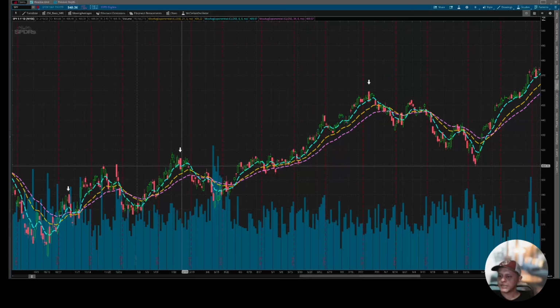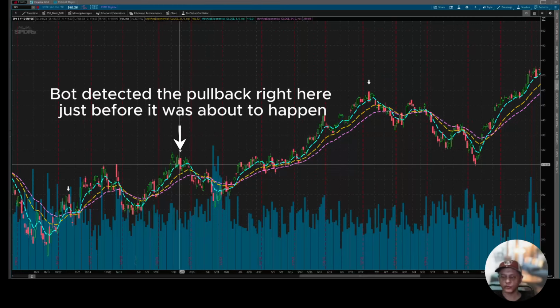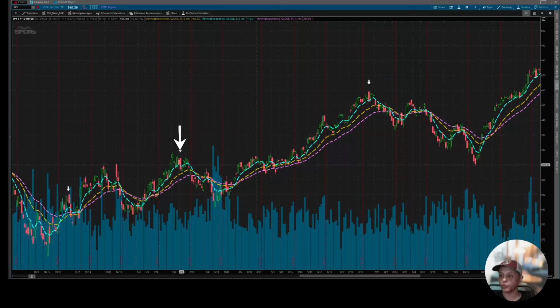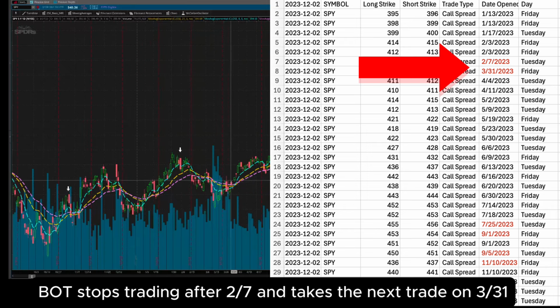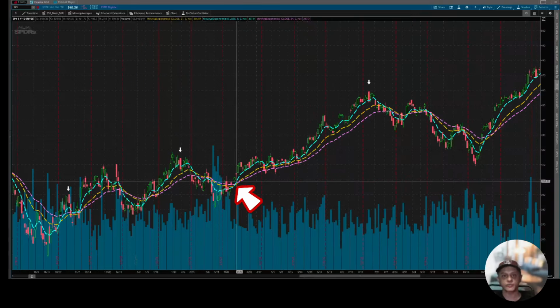So, okay, on 2/7, if I look at the logs, it detected a pullback beginning to happen, and I'm very pleased that it picked it up just before it was about to happen. So on 2/7, it detects that a flash crash is about to happen, or call it a deep pullback, and then it stops taking any trades. In fact, this is the back test I ran for 12 months in 2023 with only SPY as a symbol. And if you notice, after 2/7, it stopped taking any trades, and the next trade it took is on 3/31, which is somewhere over here, when markets finally started to bounce back and start going up.